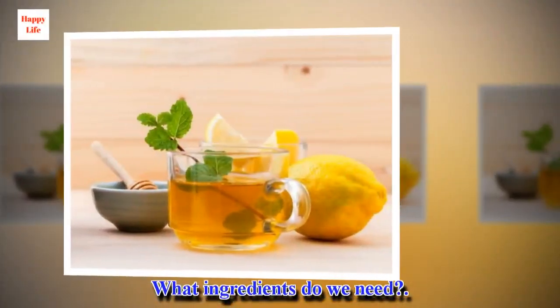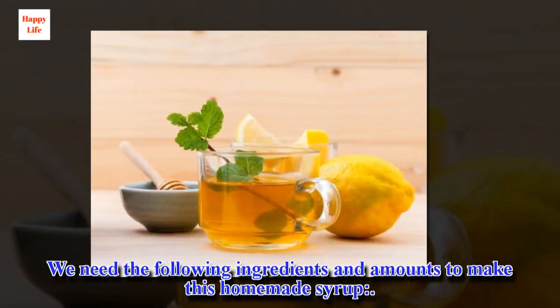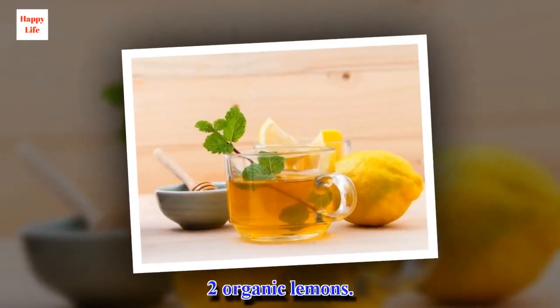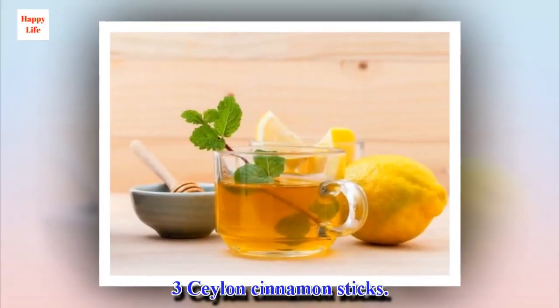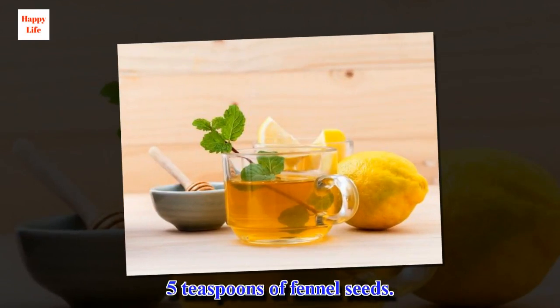What ingredients do we need? We need the following ingredients and amounts to make this homemade syrup. 2 organic lemons. 3 Ceylon cinnamon sticks. 5 teaspoons of fennel seeds.